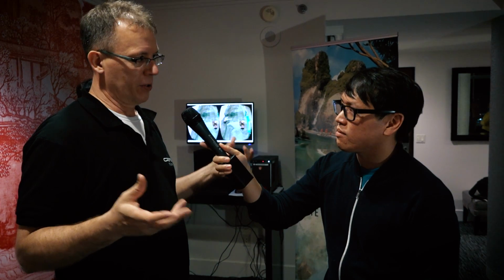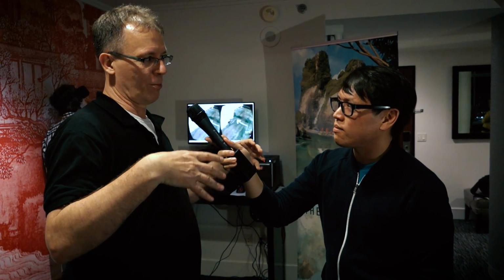So I think when you combine the headset with the touch controllers, people who are not traditional gamers are going to have an access that they've never had before. It's just going to be very intuitive for them. And so far in testing, we have found it to be not just enjoyable for us as gamers, but also for more casual users.